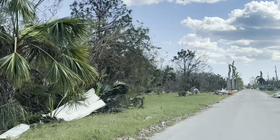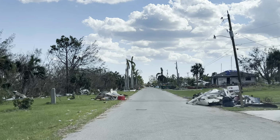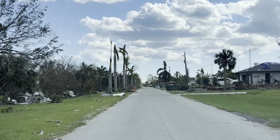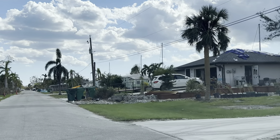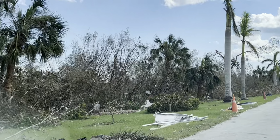This is a different level of destruction for sure. I thought Lee County had it bad. This is... Wow. Look how much crap just piled up against the woods all through here.